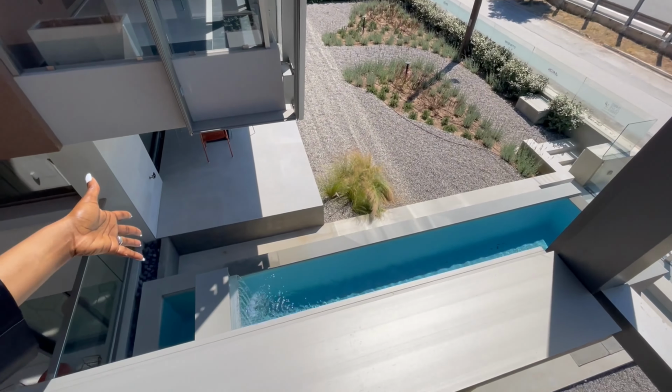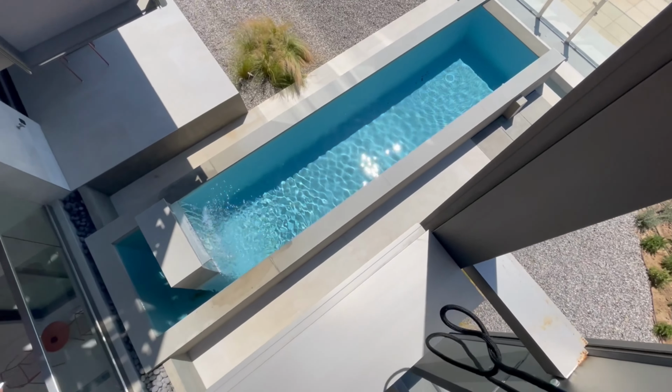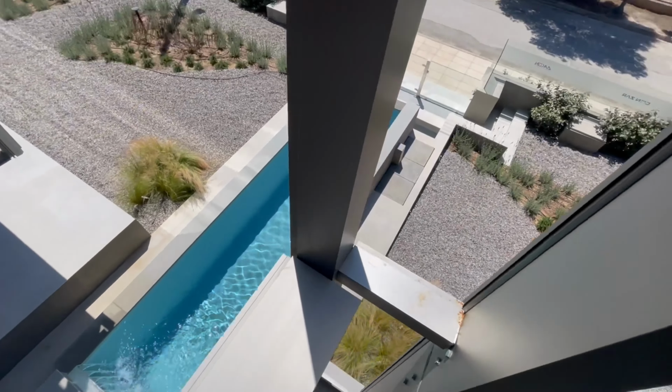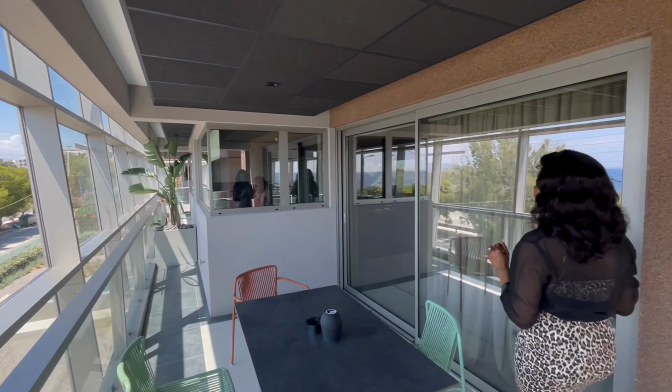Then it's got a pool right down there. There are about two pools in this apartment hotel as well. And it's just right in the sun, so it was really, really nice and warm in there. Sometimes it was pretty chill as well in the evenings. Then let me take you guys inside.